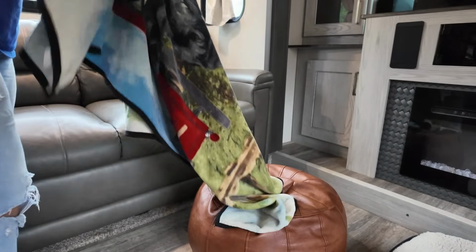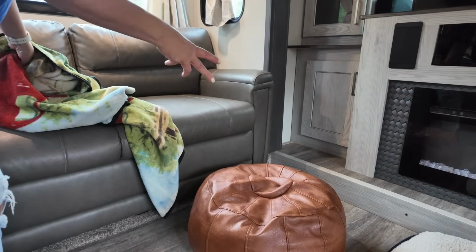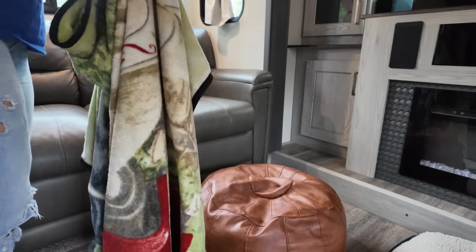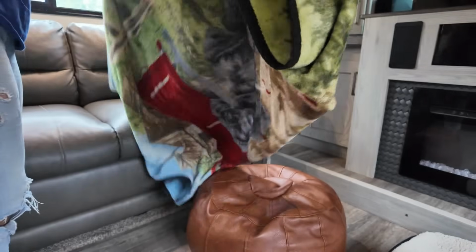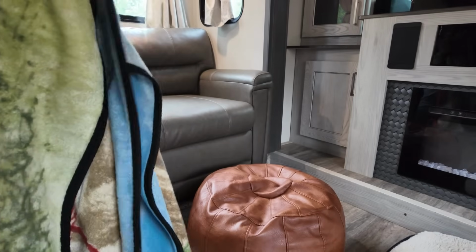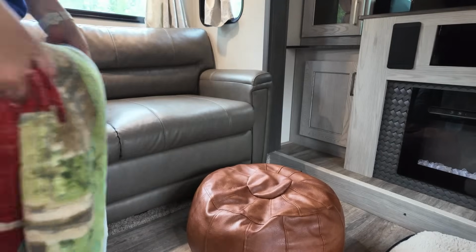This next one is the same concept, and I got this idea also from Gills on Wheels. This thing is crazy. You can see right here, it's just a footstool kind of poof thing. Actually, on Amazon, they call it a round poof, P-O-U-F. I don't know if I particularly care for the name. I feel like I would just call it a footstool that you can stuff. But anyway, you're not going to believe how many blankets will fit in this thing.